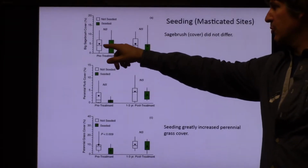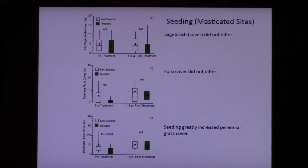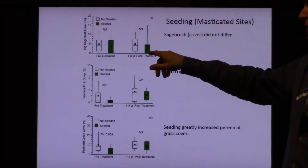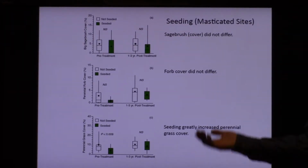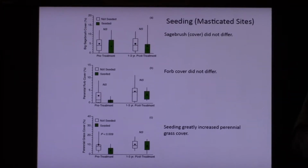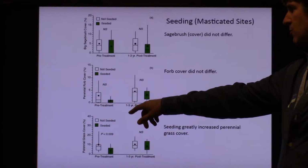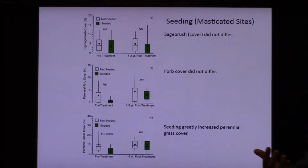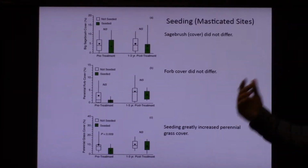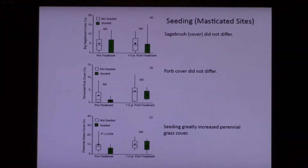you can see in the pre-treatment there really wasn't much difference between the seeded and the non-seeded, and then you take that out 3 years, even though these were seeded, they're still not different. So we kind of already knew that sagebrush isn't changing that much. Another interesting thing to look at would be the perennial forbs. Same kind of a story here. In the pre-treatment, we couldn't find a difference between seeded and non-seeded sites, and nothing really happened post-treatment either.